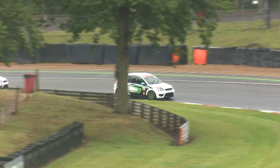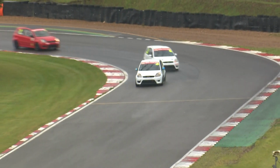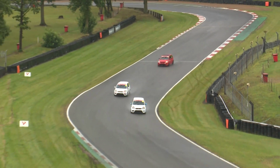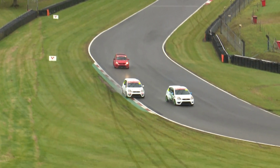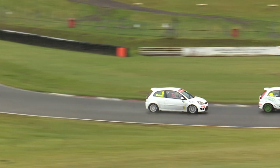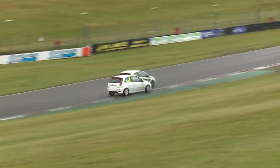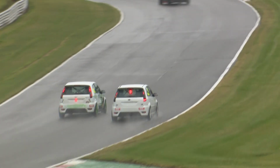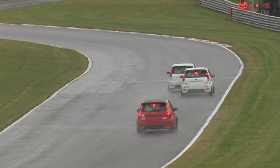Jamie Going, multiple race winner in the championship, hasn't had one so far this year, has had a good run though, apart from the retirement in race 2 at Snetterton. Jamie Going, Snetterton his favourite track, I guess you could say here, and a move by Josh Watkins to the outside line along Cooper Straights, having a look at Jamie Going, the Jam Sport team boss.